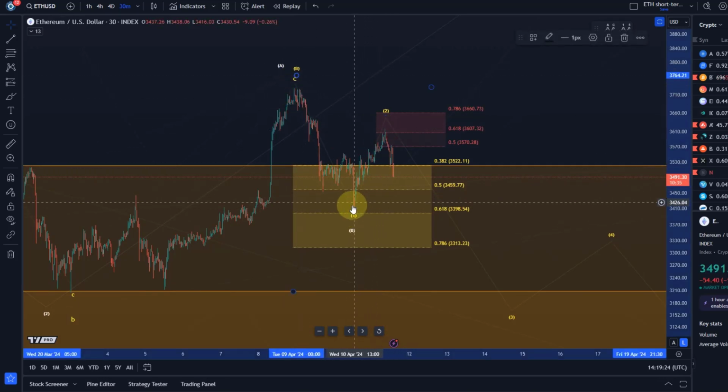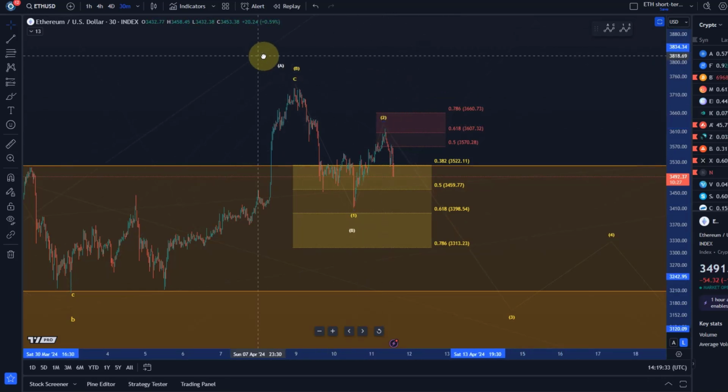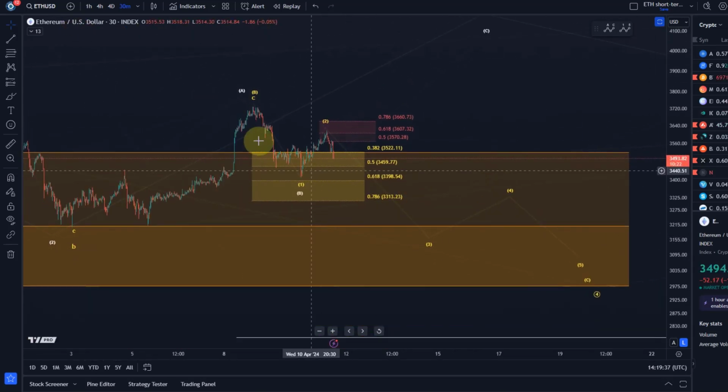The wave 2 to the upside looks corrective to me, that rally. Looks more like a 3-wave move than a 5-wave move to me. Bitcoin's looks a bit more bullish, but yeah, we'll see. I mean, both counts possible. Let's talk first about the yellow count, which is currently the leading scenario. So we have 5 down, 3 up, and the price reacted to resistance.